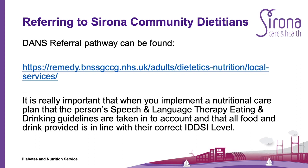If you use the internet to look at Remedy, you can find the Sirona Dietitians referral pathway. We accept referrals for anyone with a learning disability and a MUST score of 2 or more. If you have any further concerns, then please speak with the service user's GP. We hope you found this awareness session useful and that you now feel confident and competent with identifying malnutrition and also how you would implement a nutritional care plan.